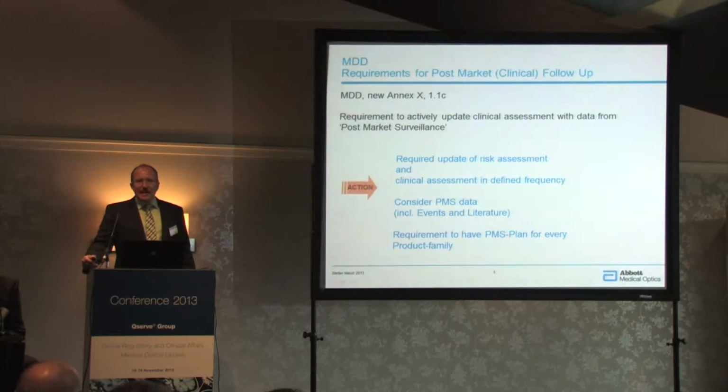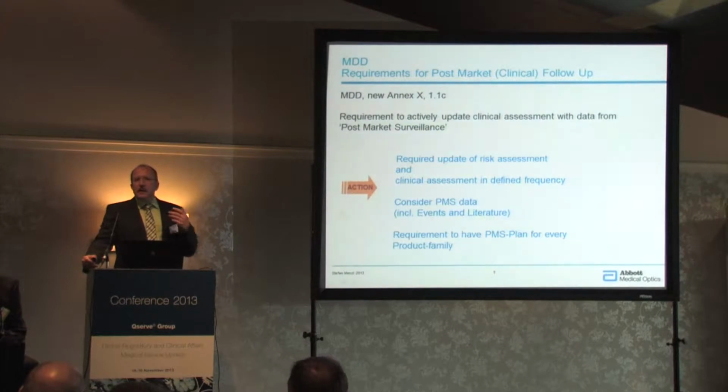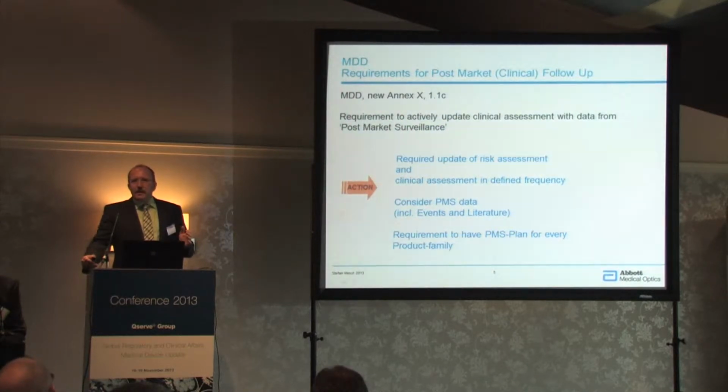Post-market surveillance data should be considered, and that can come from complaints, from events, but also from literature that is published about the use of your specific device, but also literature that is published about equivalent devices, other devices that might use the same technology, competitor devices. Because if something goes wrong on that end, the likelihood that something might go wrong with your device if you're using the same technology is pretty high.